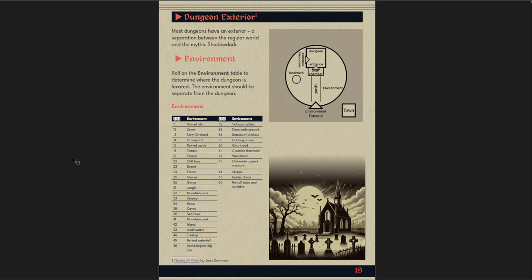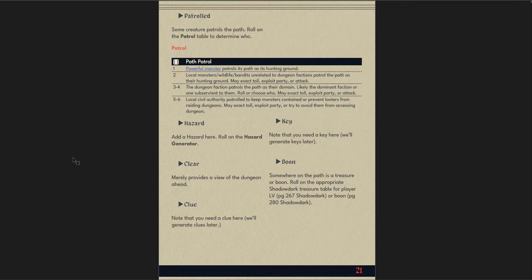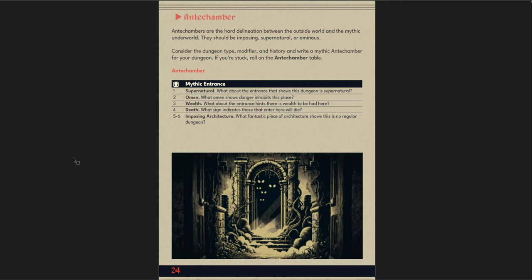The dungeon exterior, the environment in which the dungeon is found, the path to the dungeon. Is it patrolled? And if it's patrolled, what kind of patrol is it? Is there a hazard? Is it clear? Is there a clue towards the dungeon? Is there a key to the dungeon? The landmark, again. Secondary entrances, always important to have for a dungeon, especially a bigger dungeon. The antechamber to the dungeon, that moment when you're moving from the outside world into the mythic underworld. It should be an important moment. It should be interesting.